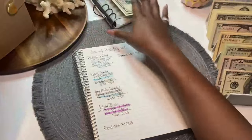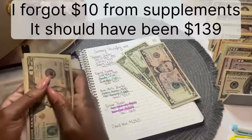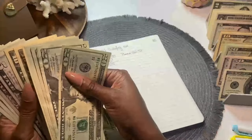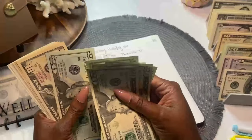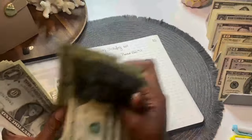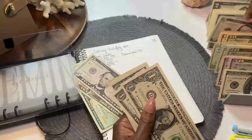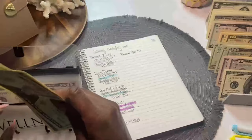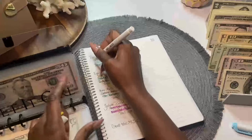The last binder we're gonna pull from is my personal binder. And we'll start here with wellness. So I did order my supplements, and I got my daughter a probiotic. We need 129. Let me see. Let's see if I can keep this one in. 20, 40, 60, 80, 100, 125, 126, 127, 128, 129. So 129. So that leaves us with 35. And wellness is this yellow color.